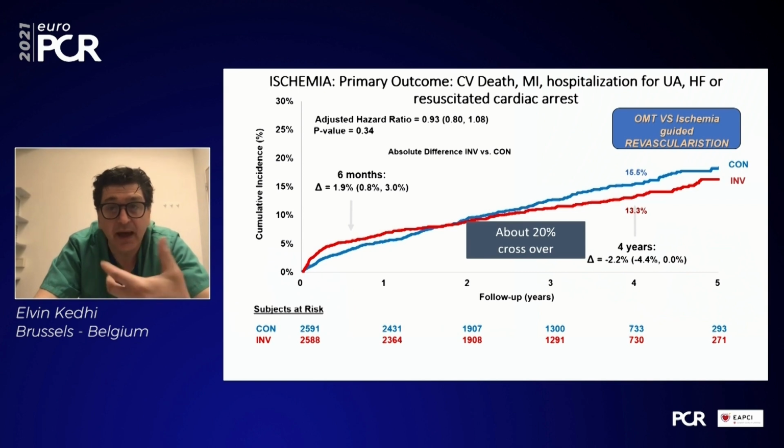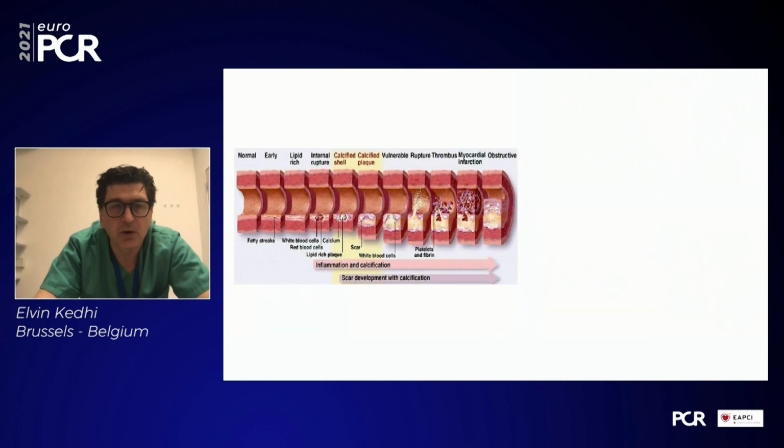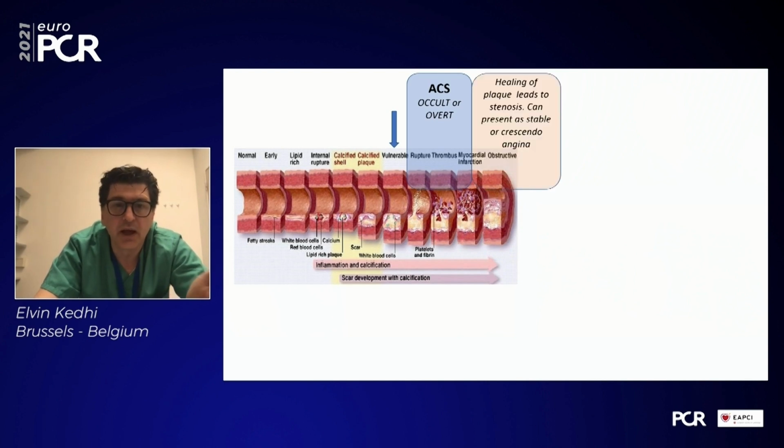And also here, though, we see again this 20% of patients that had to do a crossover due to unbearable angina. So we could see that ischemia detection is clearly associated with reduction of angina, but not of major hard endpoints like cardiovascular death or MI. And the question is why? And maybe we could look back to the progression of atherosclerosis. The progression of atherosclerosis is based on rupture, healing and progression of the plaque. So before the plaque will become at least intermediate or severe, it goes through a progression of lipid accumulation, and then the plaque becomes vulnerable. It will rupture the first time, and either it will give us an acute or an overt acute coronary syndrome, or in case this was an occult rupture, it will progress in the plaque healing, which then will present us a stable angina.